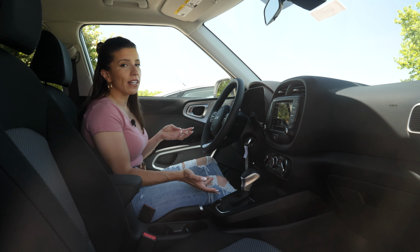In a world full of basic crossovers, be a weird one, like the 2023 Kia Soul.